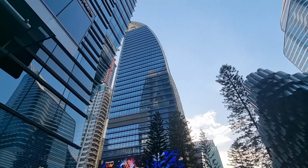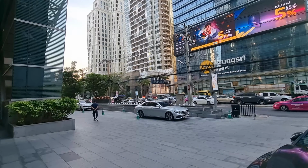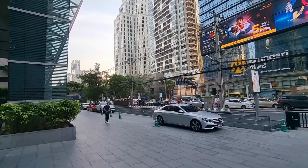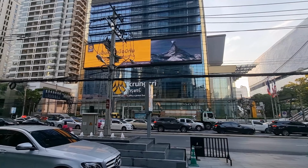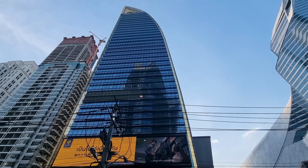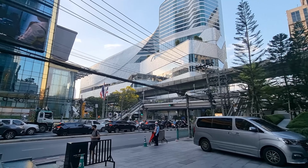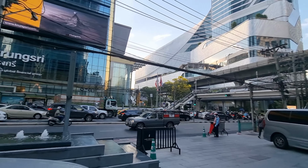And I'm here together with Mirella. When I came here in Bangkok 12 years ago, we lived around the corner here. And this was all constructions. And the Krung Sri Bank here, for example, this was a low-rise building. And they tore it down and they made a new building. And here the Central Embassy Mall used to be the parking space of the British Embassy.